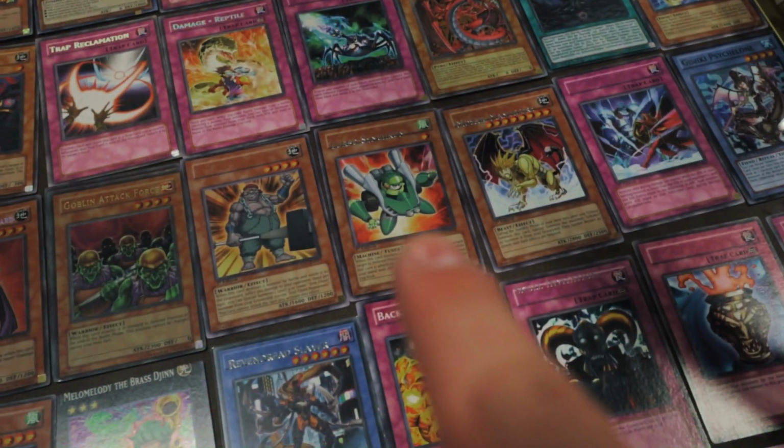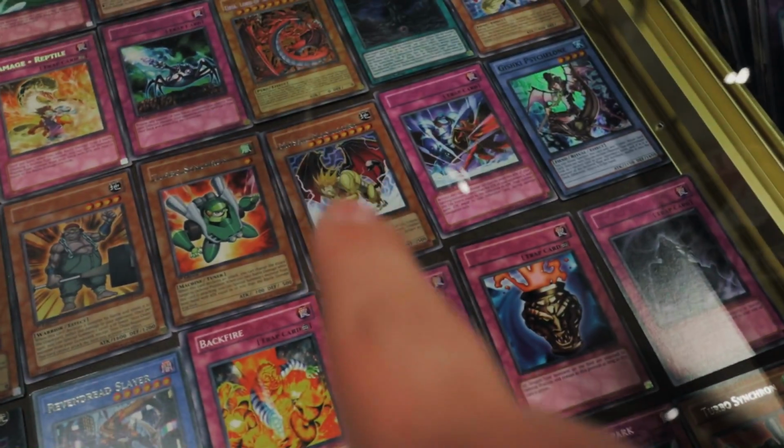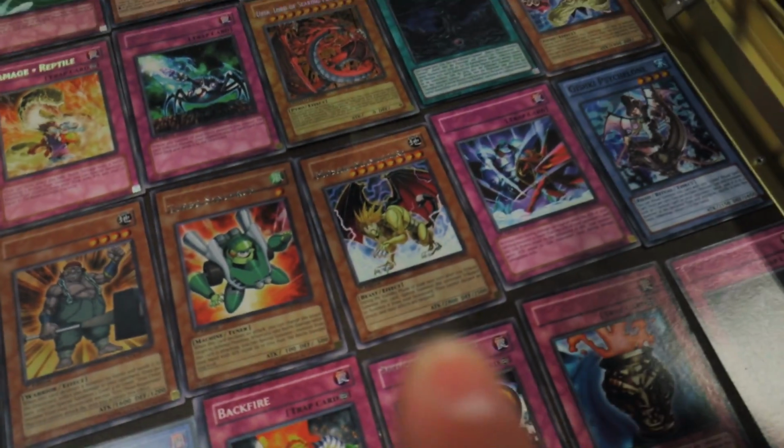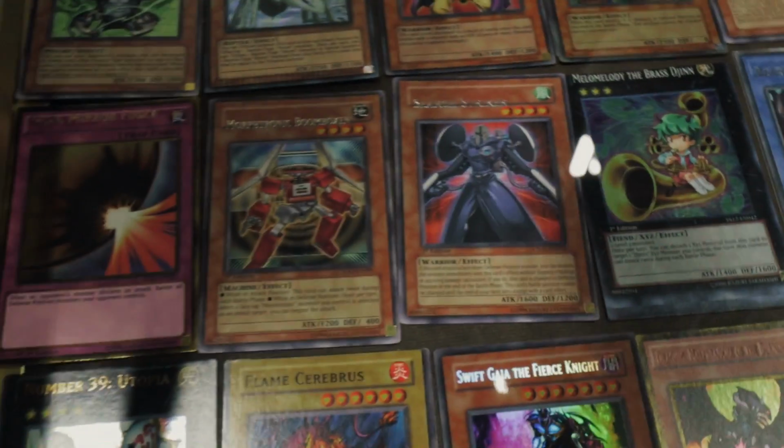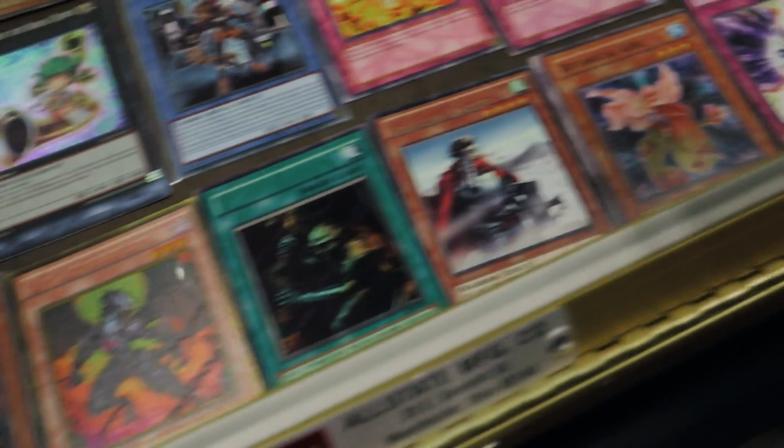Check out some of these reprints. Look at that one right there. That name's not even in the box. That one doesn't even have a name. Find him. These are really bad.